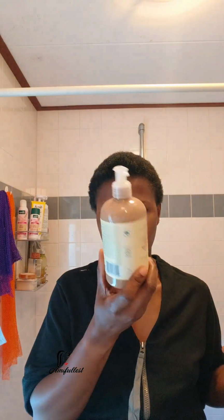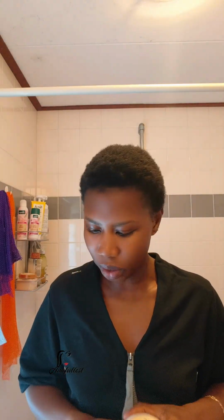But I've picked up some products also for my natural hair. I picked up the Shea Moisture leave-in conditioner. I also picked up the Shea Moisture hair mask. I also picked up the Shea Moisture conditioner as well, because of some of their products. And then today I was like, okay, let me pick up the Shea Moisture shampoo, because I thought I already have a shampoo, I don't want to use another shampoo. And I thought let me just pick up the shampoo as well, so I have the complete set.